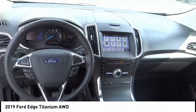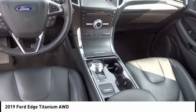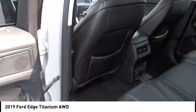Stop by and take a look at the 2019 Edge. Thrills with more power and MPG. Either way, you're in for an exhilarating experience with Ford Edge. This vehicle has less than 35,000 miles.